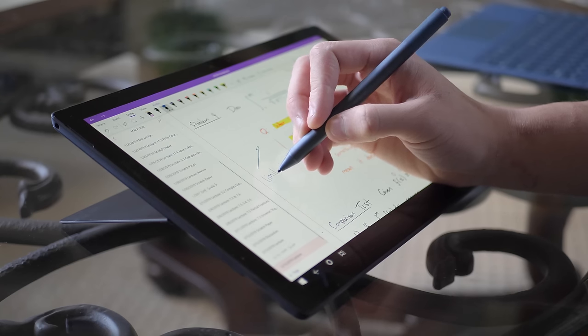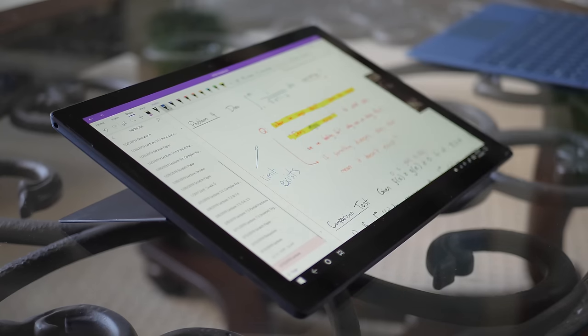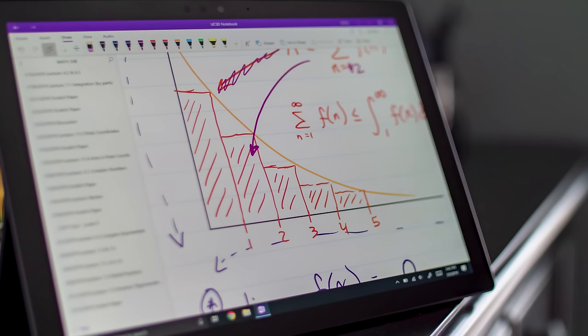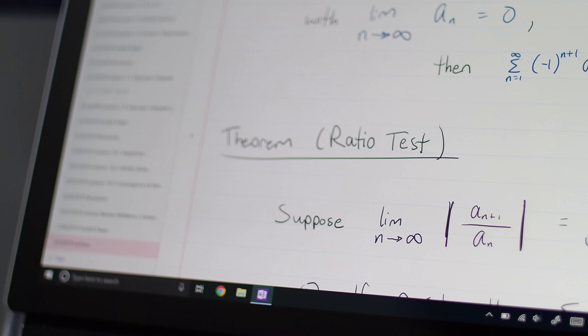But unfortunately, that also means that any issues that people have had with the 2017 Surface Pen before is still present with the Surface Pro 6. And yes, that unfortunately means that the Surface Pen's jitter issue is still around.